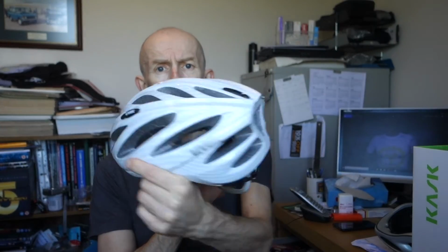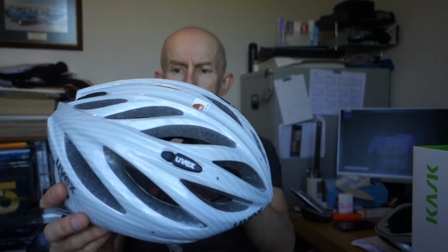So I got back on, rode back home, changed my helmet, changed my glasses, washed that, changed my top as well, changed the front wheel, and went back out. Because I like the helmet that much, I basically bought an exact replacement for it. So this is a Uvex, size 55 to 60. I can't find the model, I'm afraid, but I'll have to look it up.